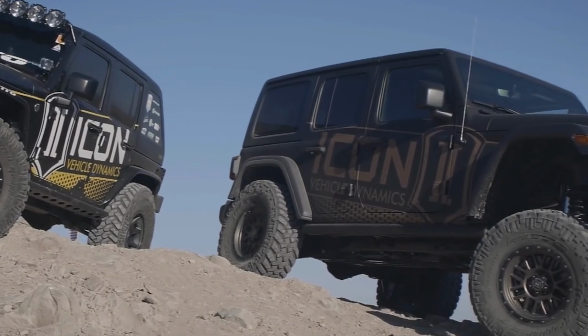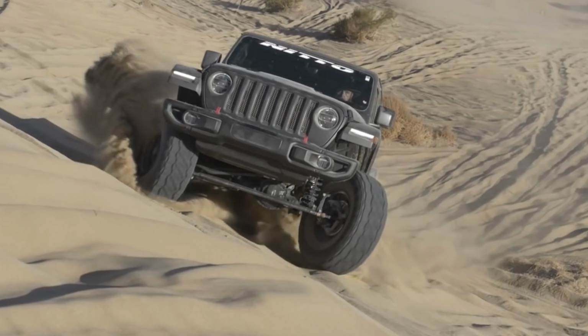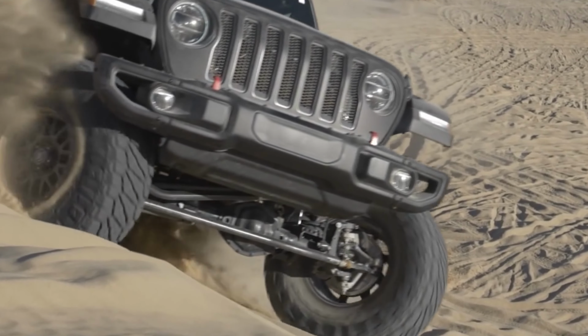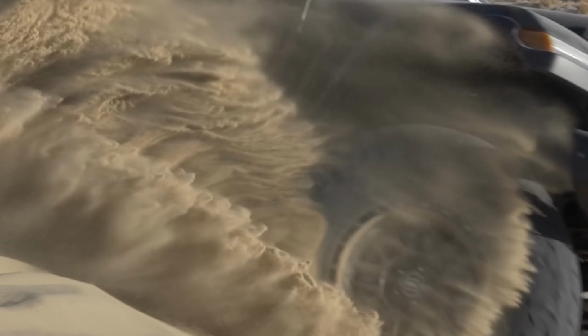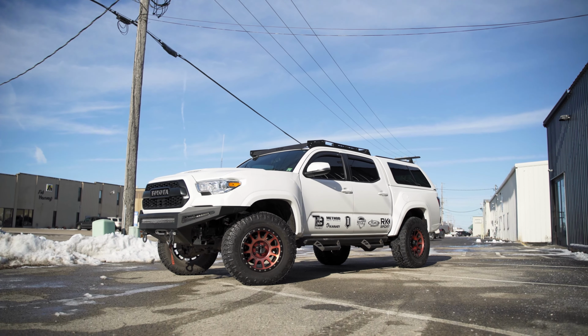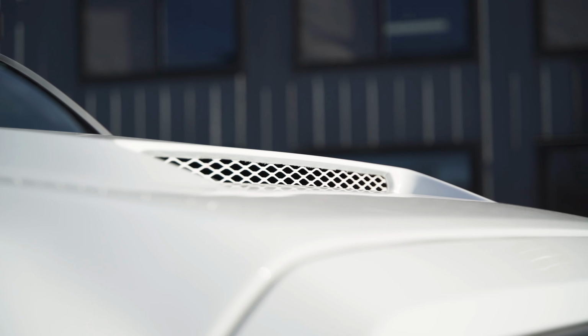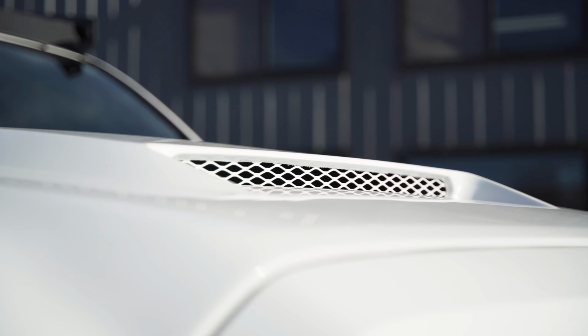And then on top of that, not only the Icon Vehicle Dynamics kit, but it also has the RK Sport wide body kit, which is $2,000. And then on top of the wide body kit, it does also have the RK Sport Ram Air hood, the V2 CF blister, it's called. So that's $1,500 extra. So total from RK Sport is $3,500.